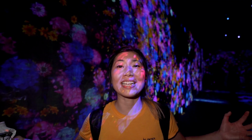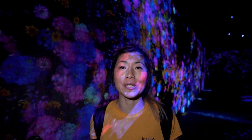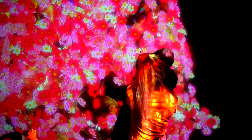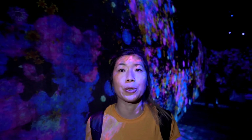We are inside Team Lab Borderless, and literally upon entry you get blown away by the immersive and interactive artwork that just covers the entire place. The kids are running absolutely wild, touching everything from the ground to the walls. So this is heaps of fun. This is one of the hottest attractions in Tokyo and an absolute must.